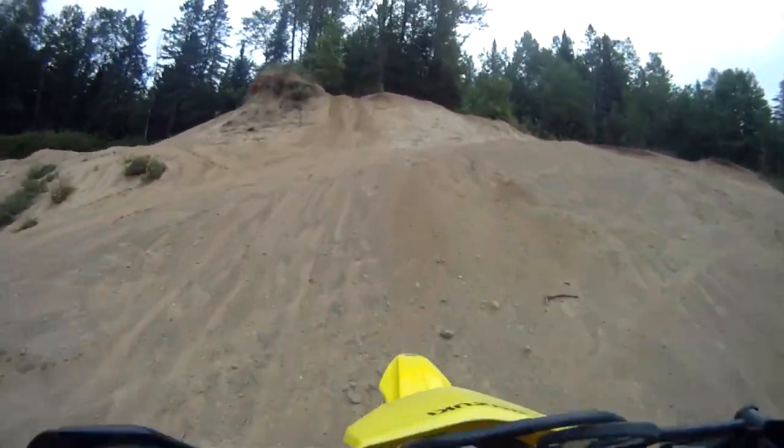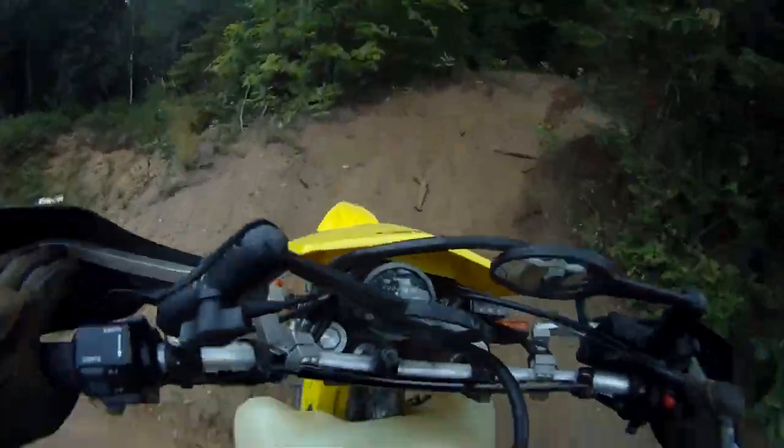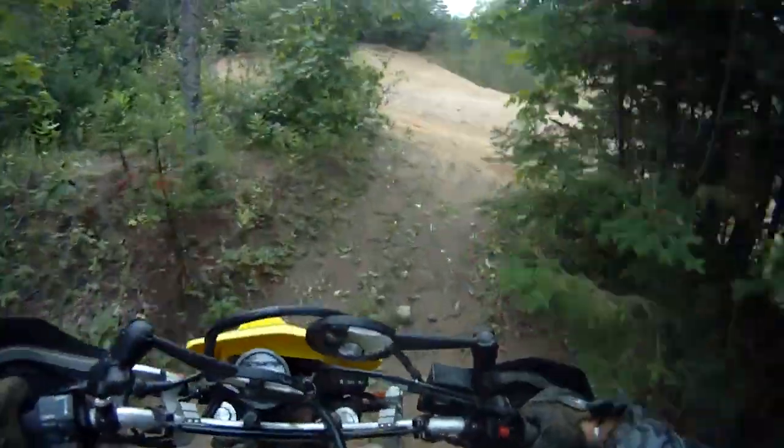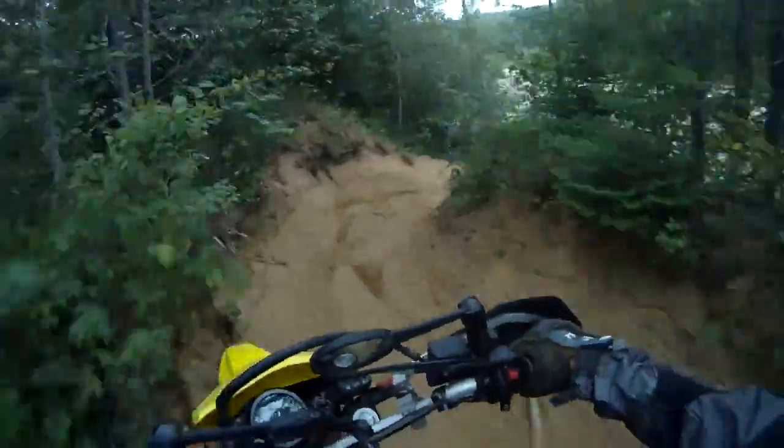Then he was nice enough to lend us his bike. This is me on the DR. This thing would climb way better than the F800. Lots of spots I would have gotten stuck. This thing just kept on going and going and going. Then I got a bit cocky here.